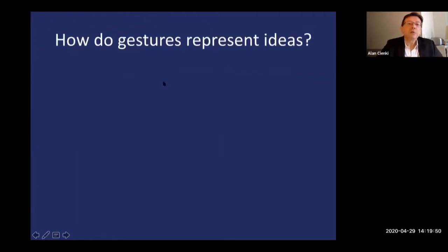So how do gestures represent ideas? If we think about words and metaphoric use of words, we have basic meanings of words that we can refer to. We can look in a dictionary. But for gesture, spontaneous gesture, it's not sign language. That's a different phenomenon, really, than sign language, where you have agreed upon codified forms of representing different concepts.